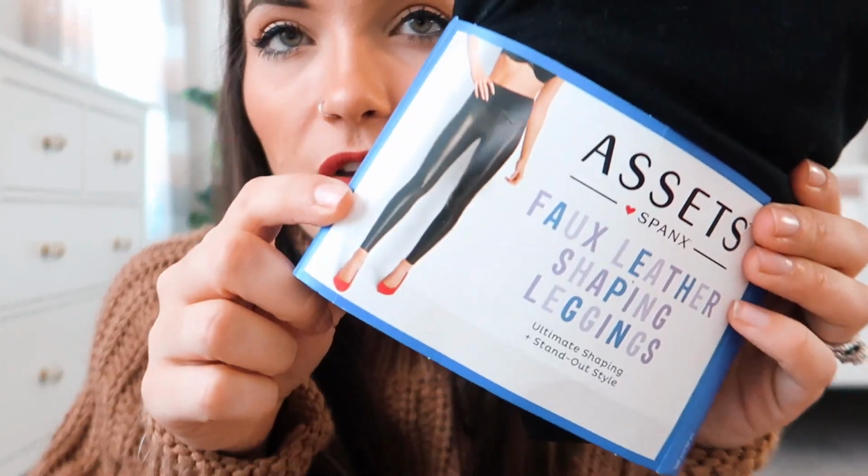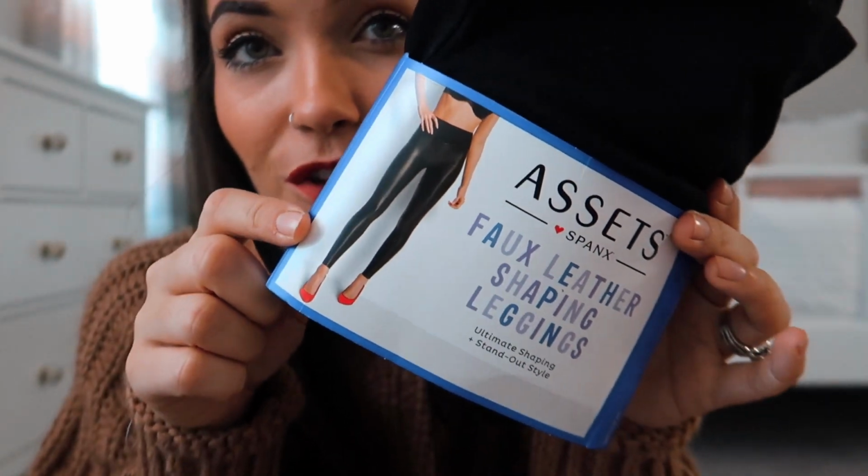They were sold out for like months and months. And then randomly they went back in stock. So they're definitely cheaper than the original Spanx leggings, but they are still maybe on the pricey side for just regular casual leggings, in my opinion. So if y'all are looking for an alternative to those Spanx liquid leggings, the faux leather leggings, these are a really, really good alternative. So check them out, linked below.